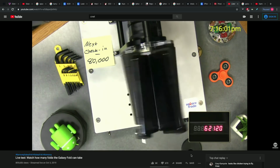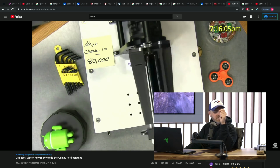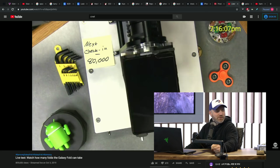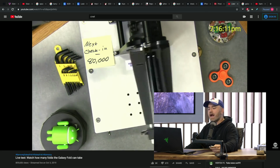It's a cool robot, though. I might want one of those. I don't know. It's a cool robot. Open-close robot. Kind of singular functionality, though. Folding phones. What else are you going to fold up and down? Maybe the robot can do different things.